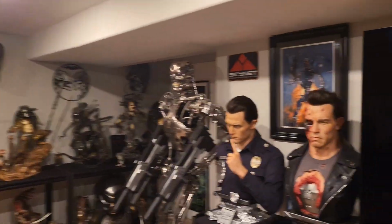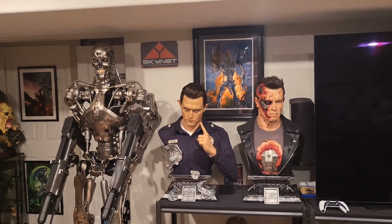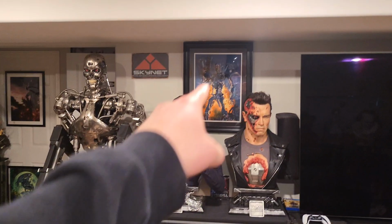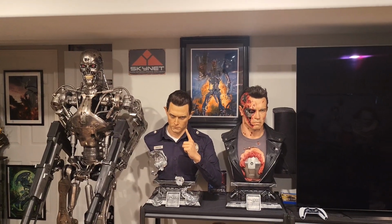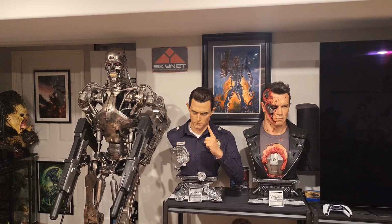Even right here with the Terminator, I'm kind of feeling like I don't want that Terminator poster there. I'm almost thinking, man, should I just buy back the Pure Arts T800 Battle Damaged and have it sticking out right there in between the 2? What do you guys think of that? I think that could look sick. Like having it right in between the 2 busts, and it would be the battle damaged version. I think it'd look cool.